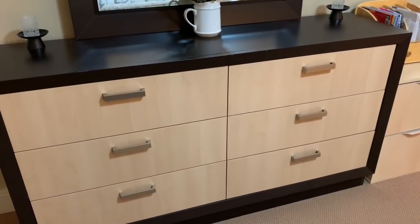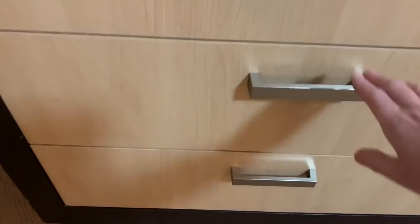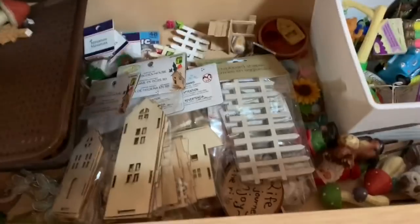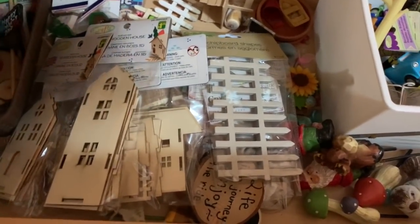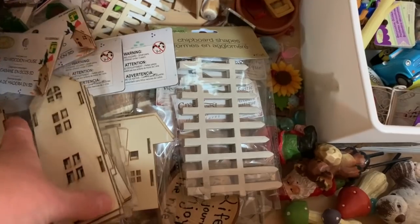So I'm utilizing this dresser for storage as well. I'll just kind of show you a few things here. So in this drawer, I have, again, just all kinds of goodies. Got little signs in this container here, and just kind of a Mod Podge of things. You might notice these are the little houses I just got from Dollarama the other day, and I can't wait to do something with those.